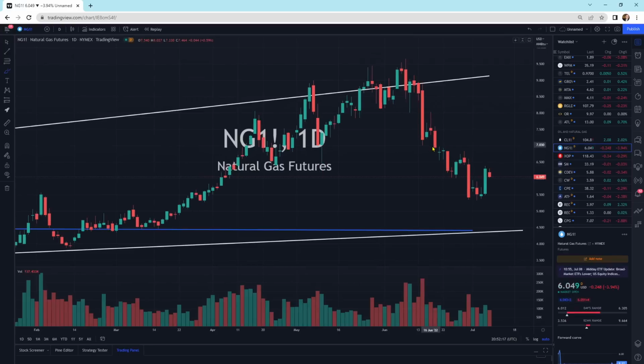Fundamentals haven't changed. It still looks good. We've got a bloody nose on natural gas here. What that is, you get a large candlestick with a little down day next to it. That usually means that we could potentially go higher on natural gas in the short term, over the next few days or week. And that's where we're at there.